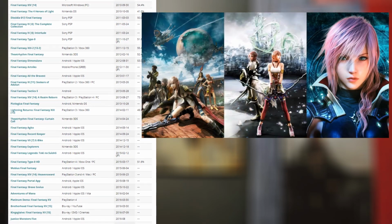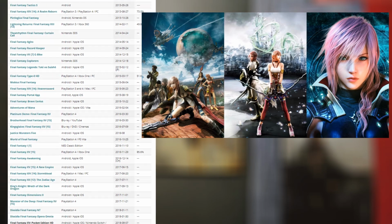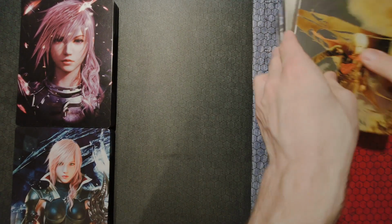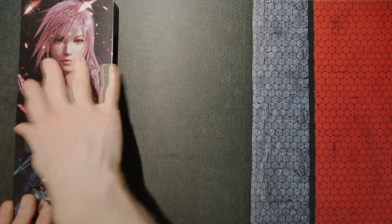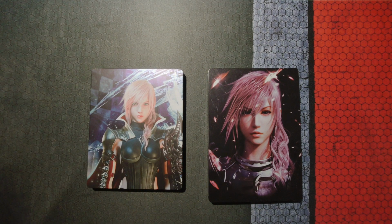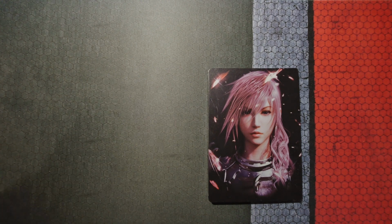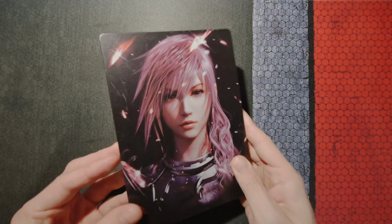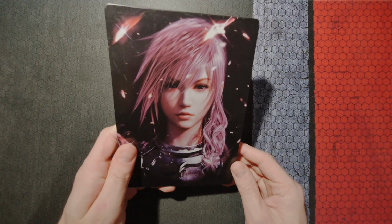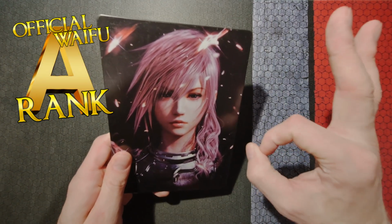But take Final Fantasy XIII for example. That is a trilogy inside of the Final Fantasy series and it has Steelcases, but they don't form a complete set. The designs are kinda similar to each other, but still feel rather disconnected from each other and the games themselves. I mean, Lightning is more on the Steelcase cover for Final Fantasy XIII-2 than actually in the game.